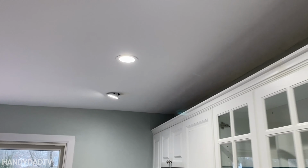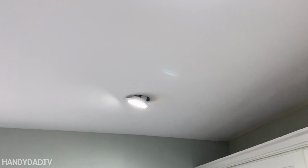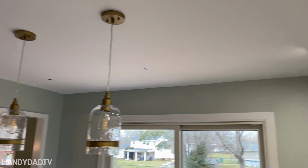And as far as lighting is concerned, we still only have these 4 hi-hats, and that one over there still needs a touch-up of ceiling paint because I messed up on that installation. But it's been patched, it just needs to be painted, and that's a reminder for me to touch up the paint, or somebody to touch up the paint.